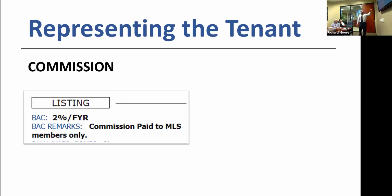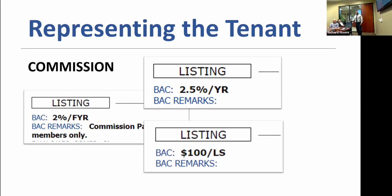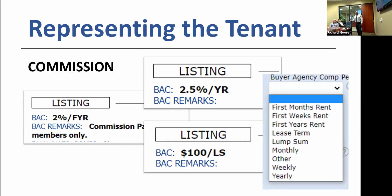And commission paid to MLS members only. So you have to be a member of OCAR. Another thing you might see is 2.5% of the first year, which is the same as that. You might see this, $100. Is that yes? Well, let's see, I'll show you right now. So the $100 lump sum.